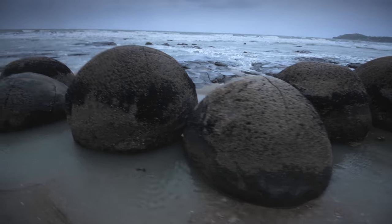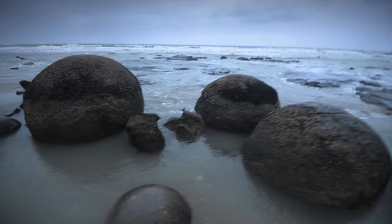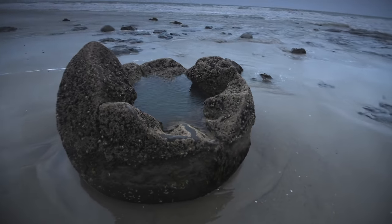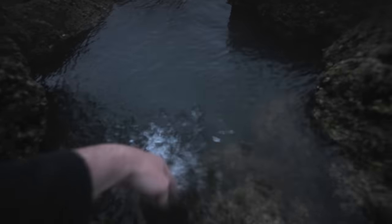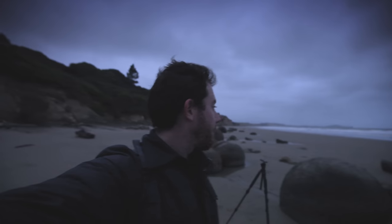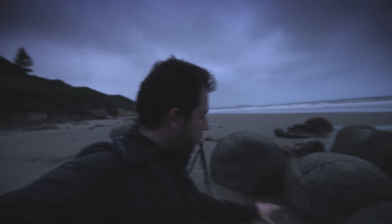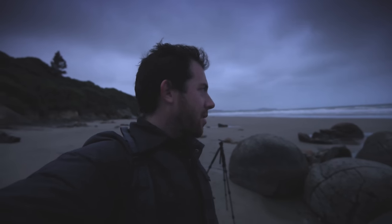We made it to the boulders. It's a cracked boulder with a little fountain inside. Alright, so it is quite dark. We kind of scouted out the area, found the nice boulders to shoot. Hopefully by sunrise we'll have some really nice water motion going on here. Best case scenario, sun comes out, we get the sun glowing on the rocks.